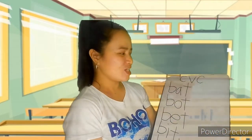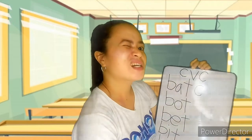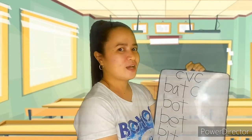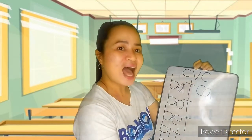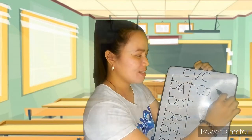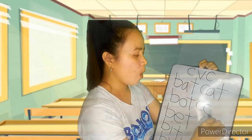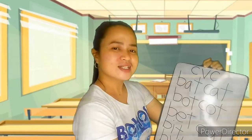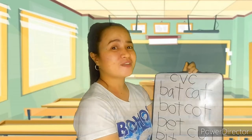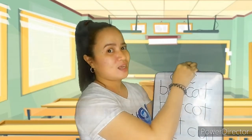Okay, punta tayo kay letter C. Letter C has a sound of k. Dalawa yung sound niya, the hard and the soft. Blend it with A: ka. Then blend it with letter T again: kat. Kot. Kat. Hindi ko na muna isasama si letter C together with letter E and letter I, for the soft C. Okay?